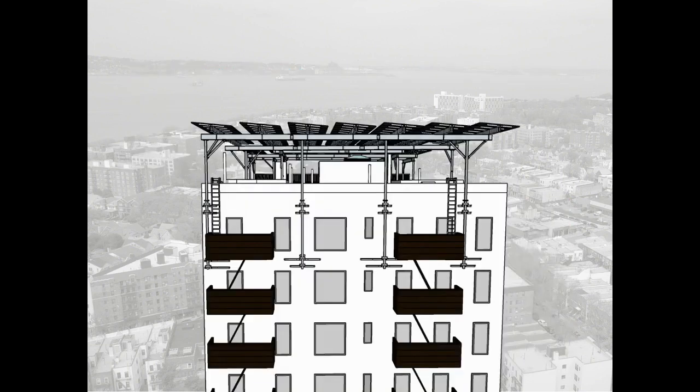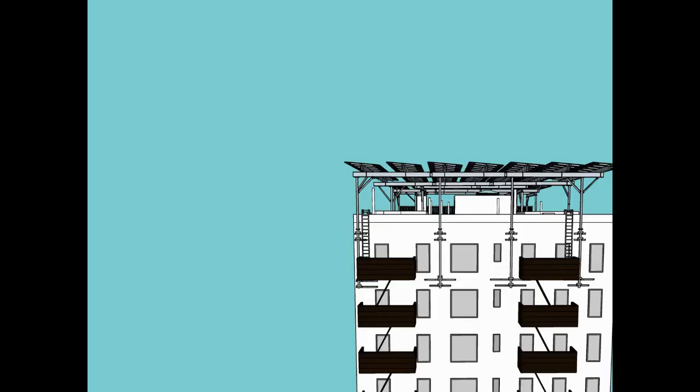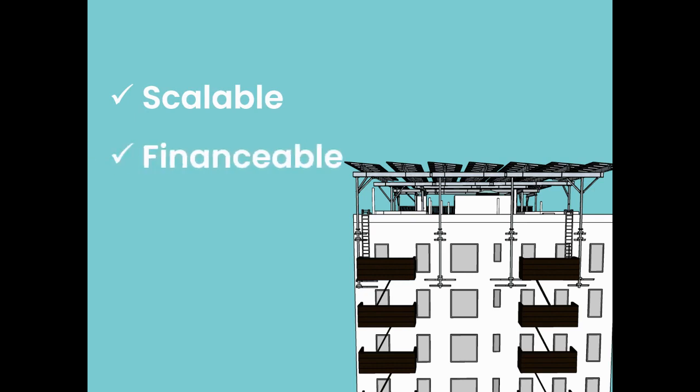The Urban Energy Solar Canopy avoids roof penetrations altogether by attaching to the exterior walls of the building. These structural straps avoid roof load altogether while accommodating up to 60-foot spans and exceed the highest ASCE wind load standards. Urban Energy Solar Canopy is the first scalable, financeable solar canopy solution designed for multifamily buildings.